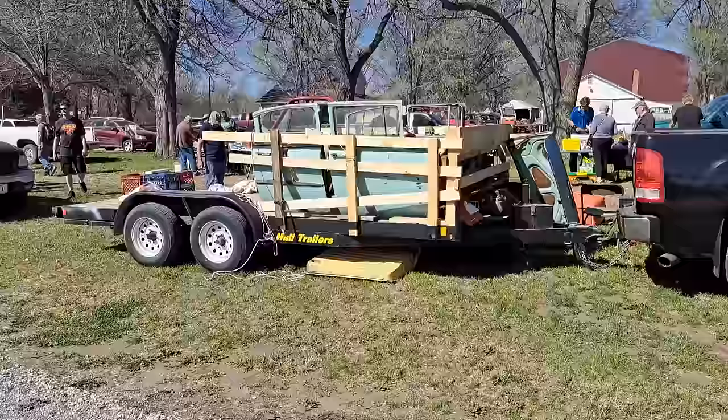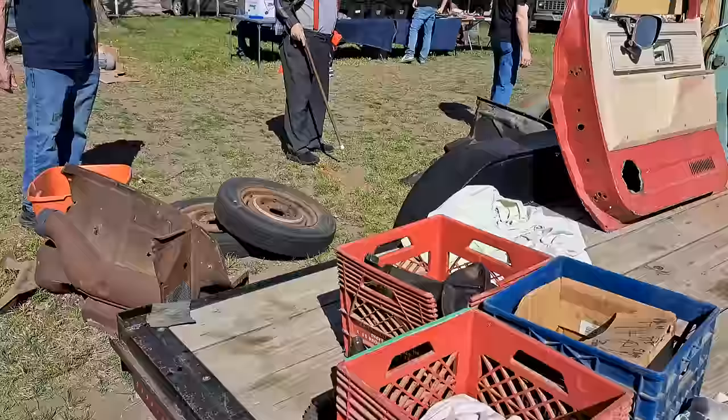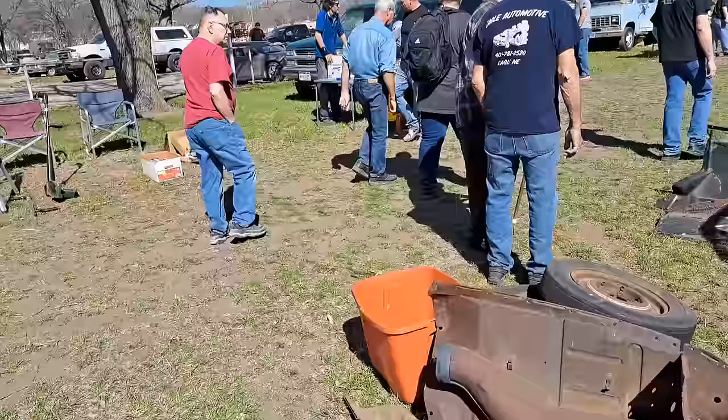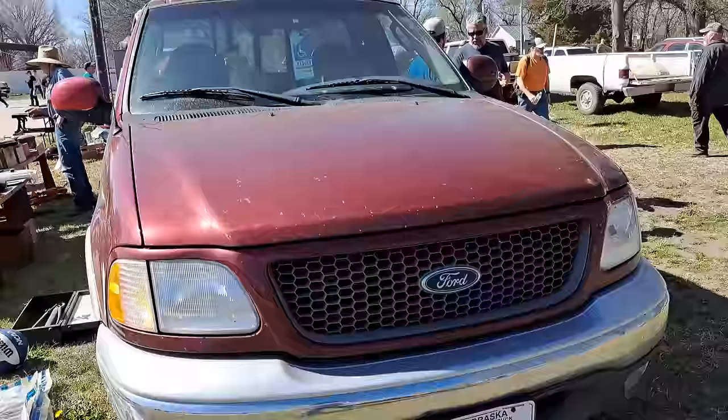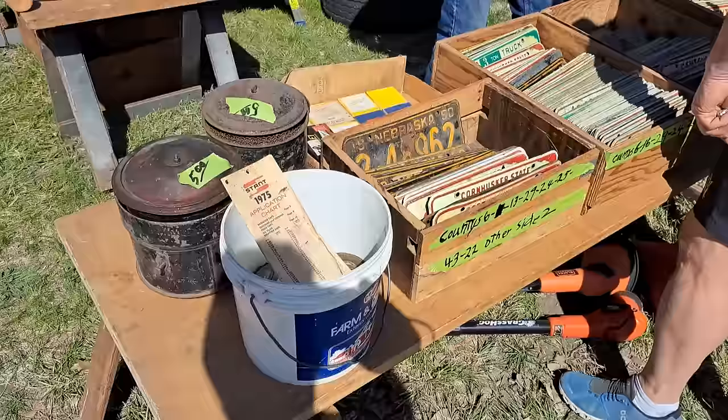This guy's got some Chevy stuff here. Some doors for a four-door sedan. We'll jump over here and check out this Chrysler here. Chrysler coupe here, the red one. This guy's got some old license plates here. Some $5 air cleaners, those are cheap.